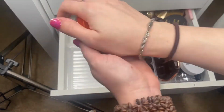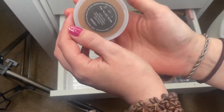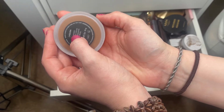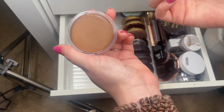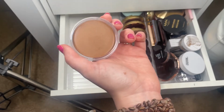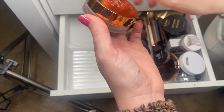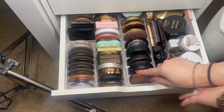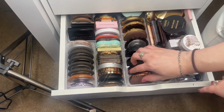Oh my God. This is another one I haven't tried, and it's just because it's been in this damn drawer. But this is the NARS cream bronzer in the shade Laguna. There was a period where cream bronzers, oh, actually, I guess I have used this. Maybe I've used this once. But yeah, there was a period where cream bronzers were coming out left and right, and I picked up several of them, clearly.